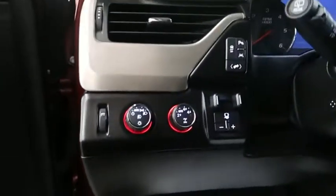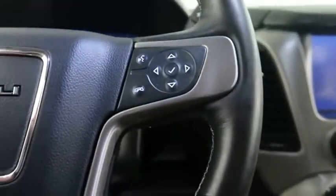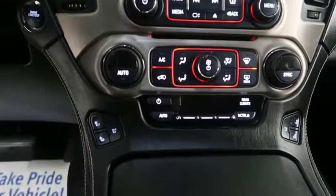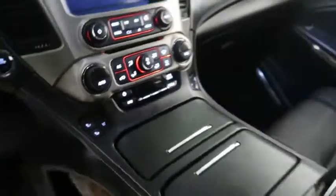Inside, four-wheel drive controls. Cruise, audio, and Bluetooth controls are all mounted here to your heated steering wheel. Full touchscreen that includes your stereo and navigation. Dual climate control as well as dual heated and cooled seats.